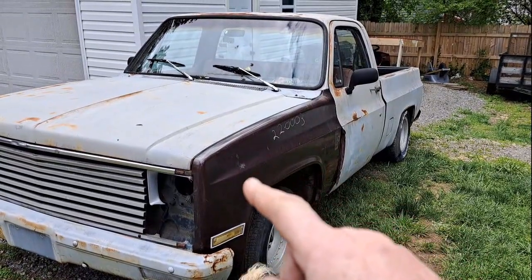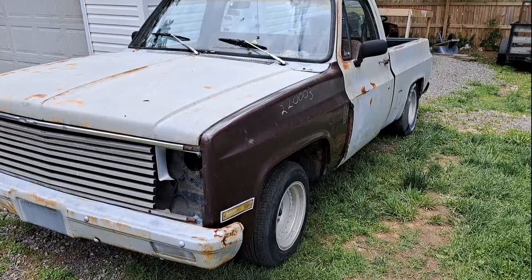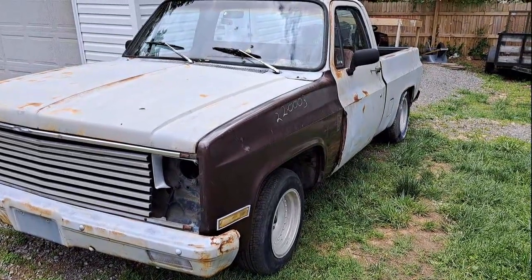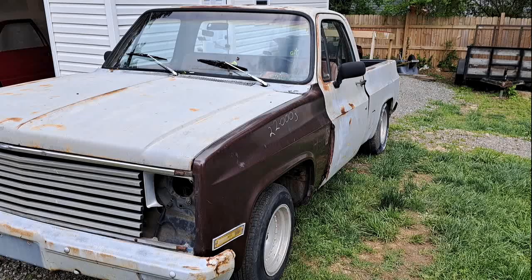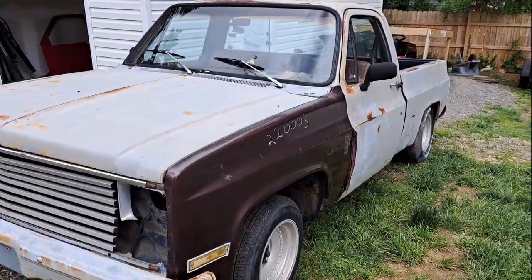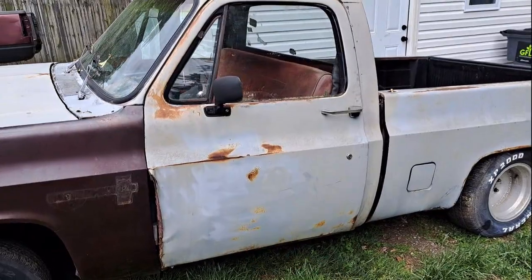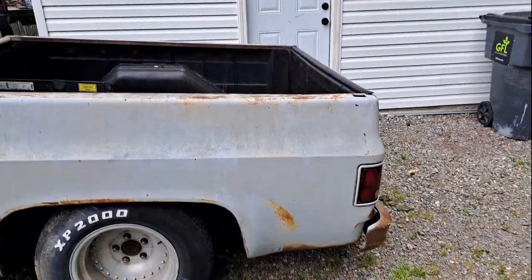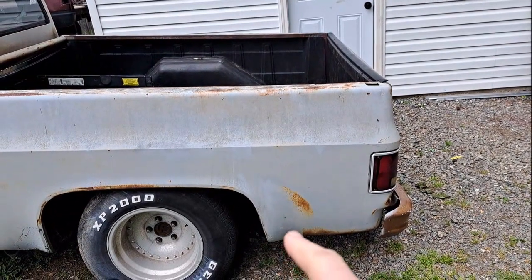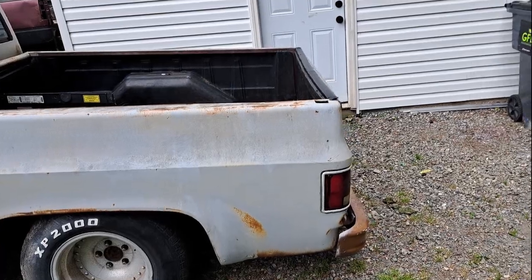The one that was on it, the headlight was dented right here. So let me insert a picture and I'll show you all that. Alright. It's not too bad. We're going to have to get another door. Bed's not too bad. It's got one little spot right in there that needs to be fixed, and right up underneath the tail light, it's got a little dent.